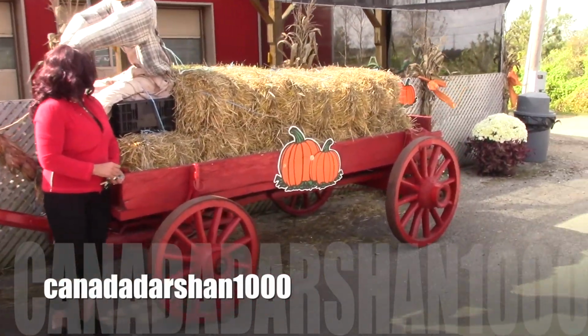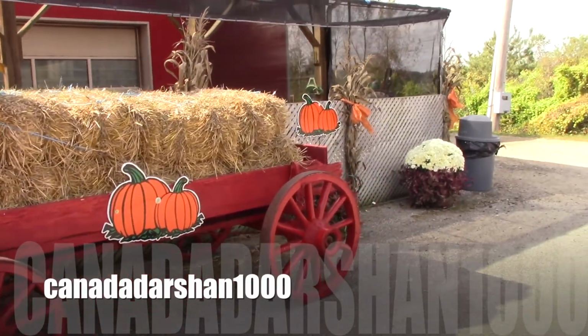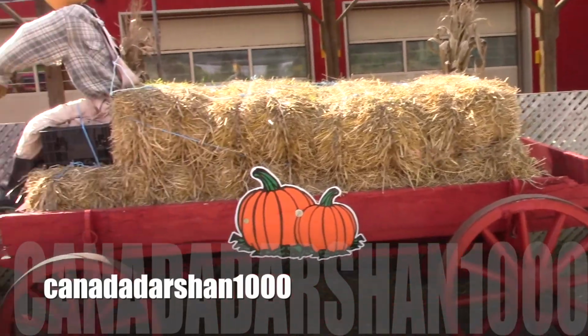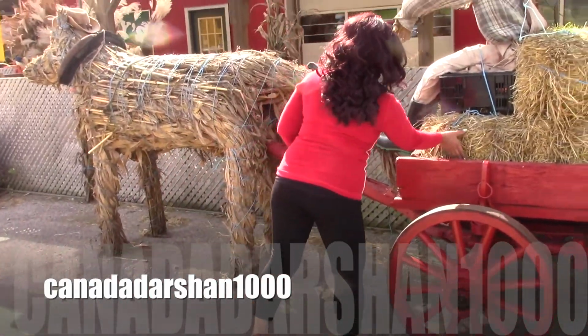A lot of activities are planned for kids on this farm, like wagon rides, haunted house, food, and much more.